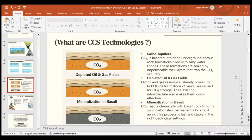The second step, the old oil wells, just proven to hold the fluids, are reused for CO2 storage. Their existing infrastructure also makes them cost effective. But mineralization in the basalt, CO2 reacts with the rock to form carbonates. And by the way, the carbonate rocks are the permanent cement. And there is more advanced academic research working on this part right now.